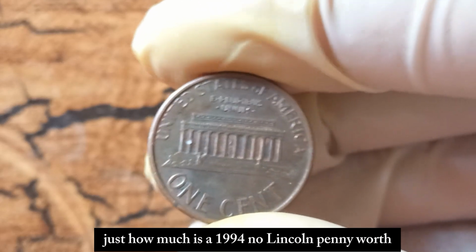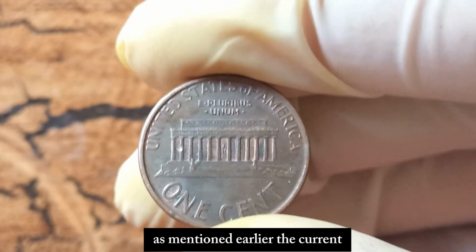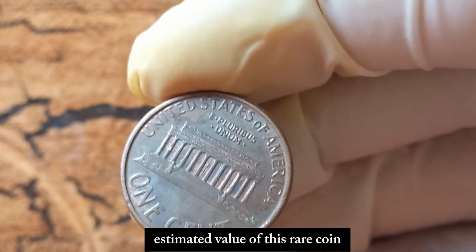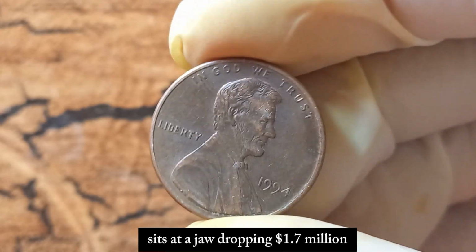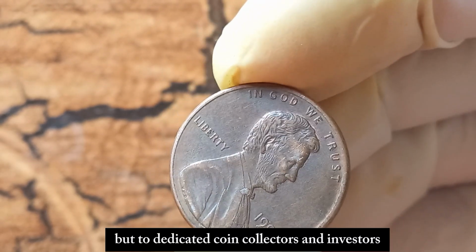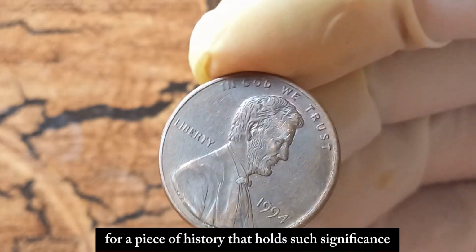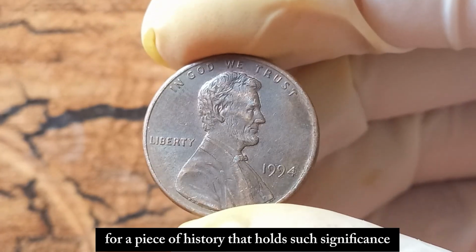Now, let's talk numbers. Just how much is a 1994 No Lincoln penny worth? As mentioned earlier, the current estimated value of this rare coin sits at a jaw-dropping $1.7 million. This price may seem astronomical, but to dedicated coin collectors and investors, it's a small price to pay for a piece of history that holds such significance and rarity.